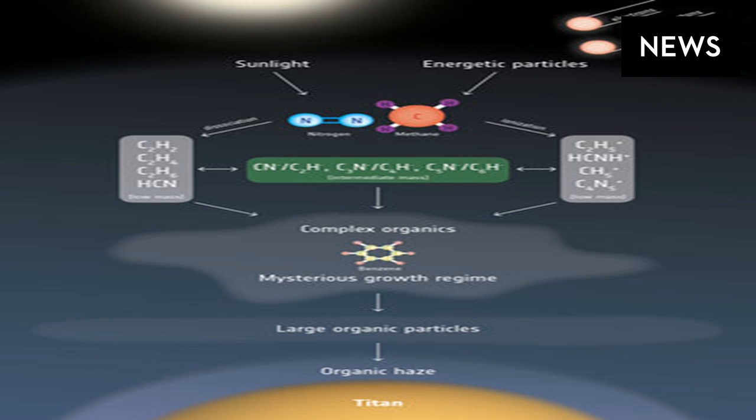"The question is, could it also be happening within other nitrogen-methane atmospheres like at Pluto, or Triton, or at exoplanets with similar properties? The prospect of a universal pathway towards the ingredients for life has implications for what we should look for in the search for life in the universe," says co-author Andrew Coates, also from UCL, and co-investigator of CAPS. "Titan presents a local example of exciting and exotic chemistry, from which we have much to learn."